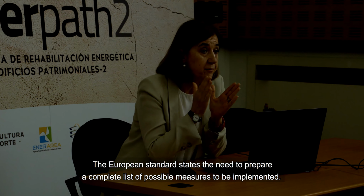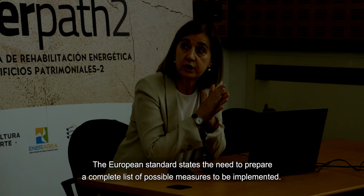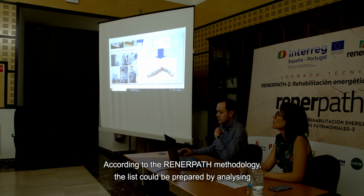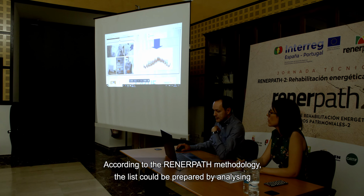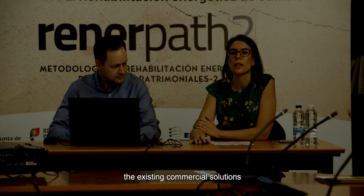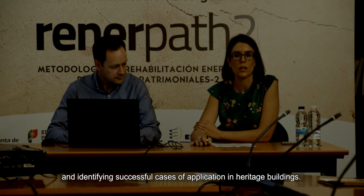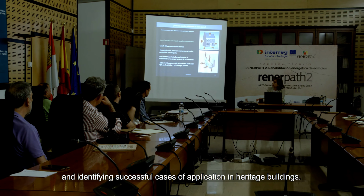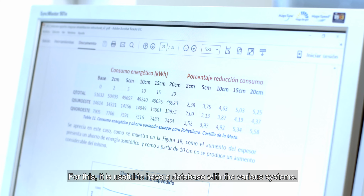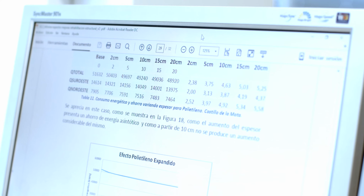The European standard states the need to prepare a complete list of possible measurements to be implemented. According to the Renovation methodology, the list could be prepared by analysing the existing commercial solutions and identifying successful cases of application in heritage buildings. For this, it is useful to have a database with the various systems.